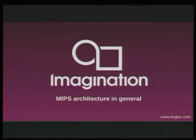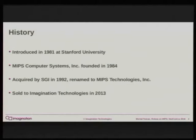So, MIPS in general. MIPS has been around for quite a while. It was introduced in 1981 as a university project for RISC CPUs. The MIPS company was founded by the professor who led the university research team in 1984. SGI, as you may know, bought the company in 1992. There hasn't been a lot of work around MIPS in the last decades, let's say. And Imagination Technologies just bought the company in 2013.